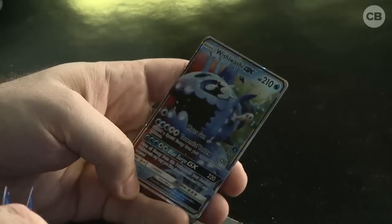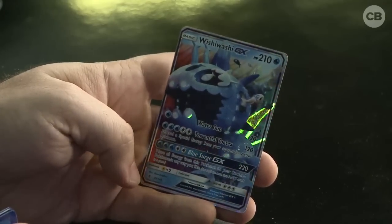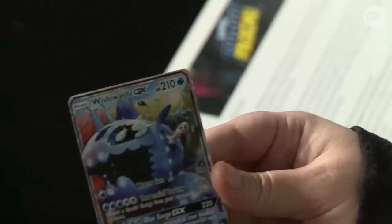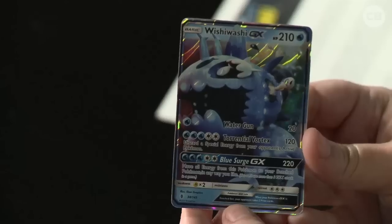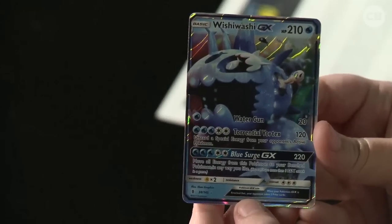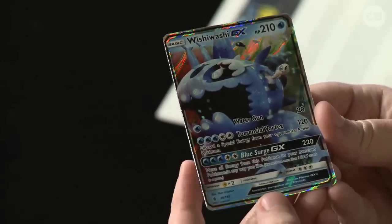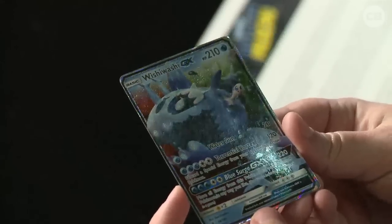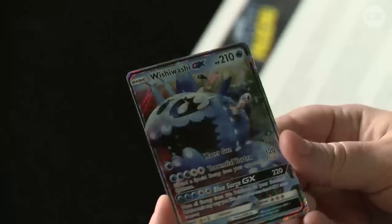Whoa! Oh, we got a GX! A Wishiwashi GX full art. Very, very cool. Megan, I'll let you read that one. Look at these packs coming in handy for us. All right, so yes, this is our GX pack. This is Wishiwashi. As you can see, it has 210 HP for you TCG players. It uses a lot of energy for its GX attack. What it allows you to do is move all the energy from this Pokemon to your benched Pokemon in any way you like.